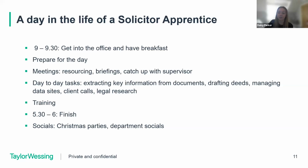So these involve resourcing meetings. So in real estate, we have a resourcing manager, which I guess is another almost pastoral layer to the apprenticeship system. So they'll make sure that you've got work on, you've got the right work on, and if you're feeling that you've got too much work on, you can speak to resourcing and they'll kind of divvy it up between you and the trainees. So I think that's a really important meeting that I have. In real estate, we do it once a week, but I don't know how the different practice areas work with that.